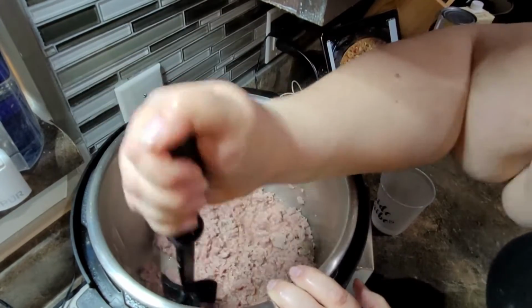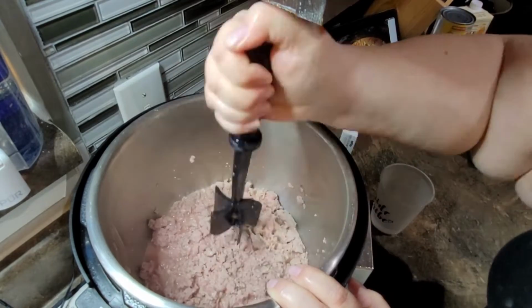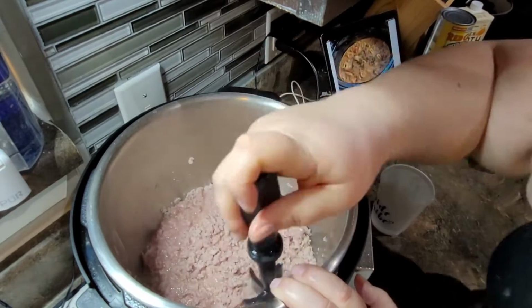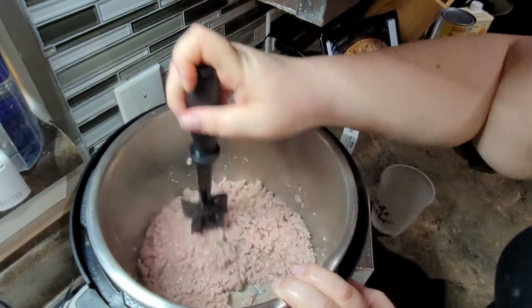The directions say to drain the sausage. I'm not gonna bother because I've already included all the calories for this, and fat is flavor. However, because this is turkey and not pork, there's really not going to be very much fat.